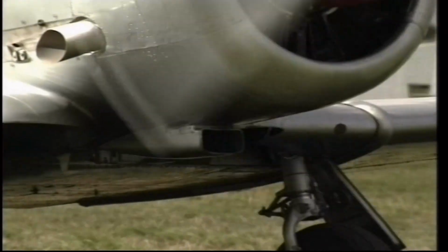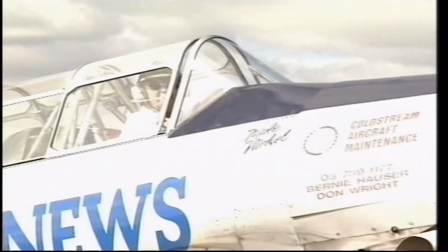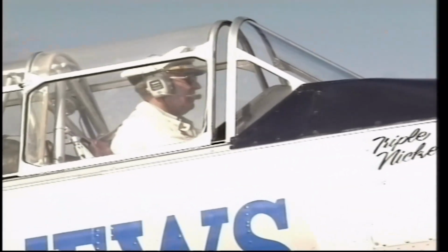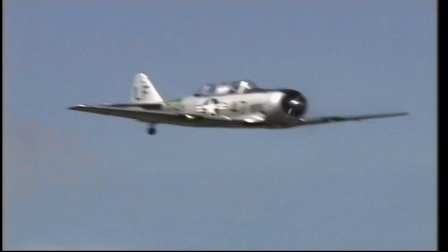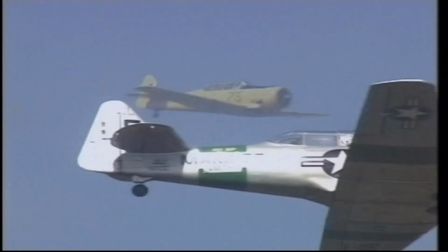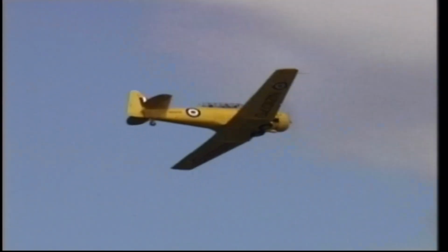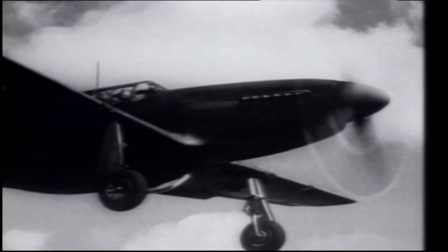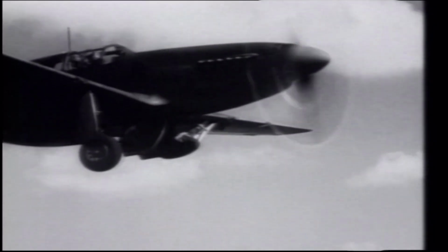The British had previously dealt with North American, as they had supplied them with 86 Harvard trainers, and North American had proved their reliability and product quality. Even though North American had never built an actual warbird, the British were convinced that North American Aviation would deliver. Overnight, a design team came up with a sleek new fighter plane, and the British gave the go-ahead to proceed with 320 of the new P-51.